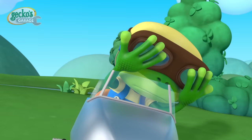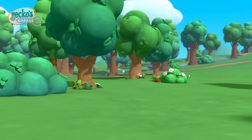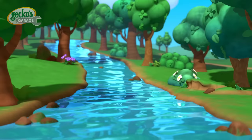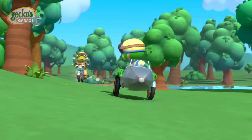Gecky? Spinning screwdrivers! I need to make this steady. Phew! It worked! But I don't have any spare brakes! Oh! Whoa! Hang on, Gecky! Grandma's coming! Just keep driving straight, Grandma! I have an idea!